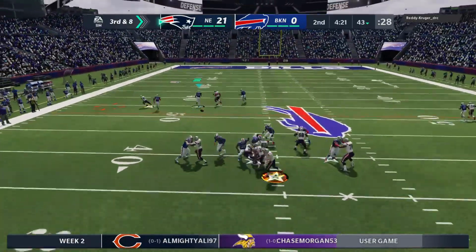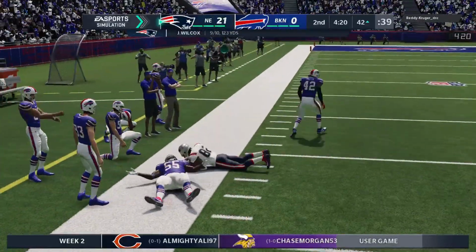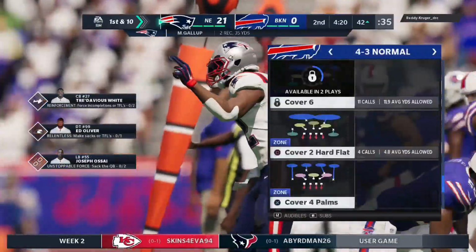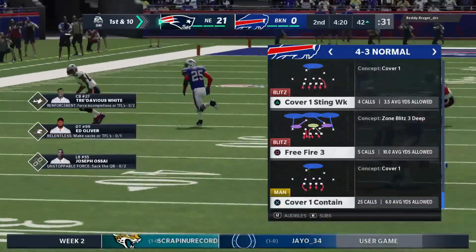On 3rd down, Wilcox. And he's able to hook up with Michael Gallup. And he'll be out of bounds just shy of the 40. Give him 15 yards on that one, and New England has a 1st down. 1st down, New England.